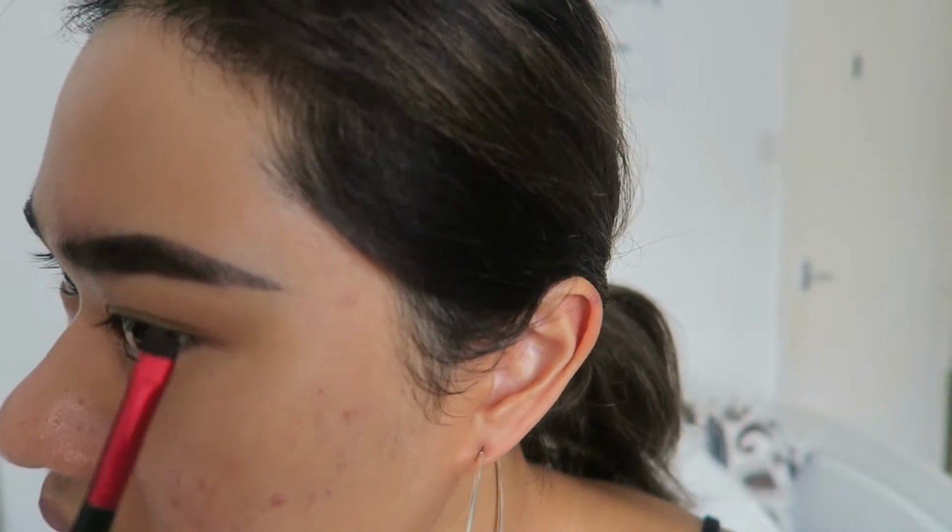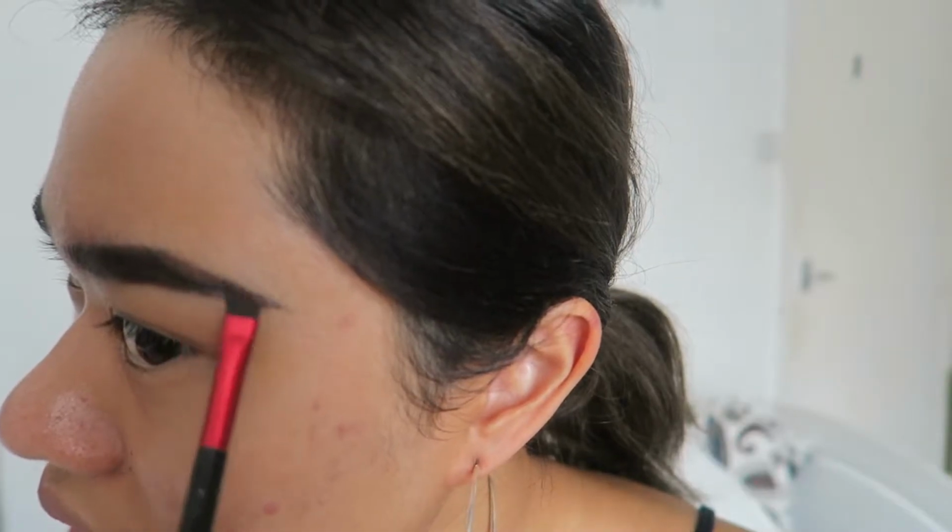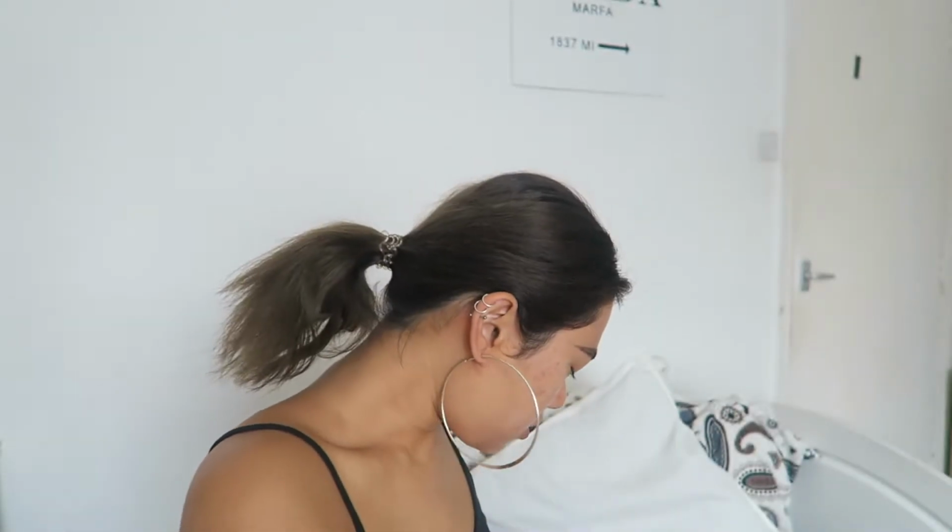Which is what I'm gonna do now. Just filling in my eyebrows a little bit extra, like I would normally too. Yeah, that eyebrow pencil was kind of moving with the powder. I can feel it. I can feel the waxiness against the powder. I don't know if you can see, but it didn't really mix well. A little bit patchy. It kind of just eats up the powder.